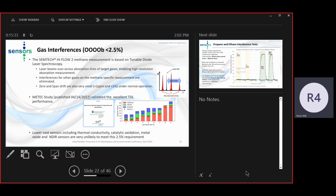High performance. We went to a third-party lab, they did some testing and said, great, the TDL works as we expect, no interferences. You can look at that report and you can look at the other products, including the backlog. How about carbon dioxide? We can have carbon dioxide anywhere from 1-10% in our natural gas, ever present. We don't care at the moment.